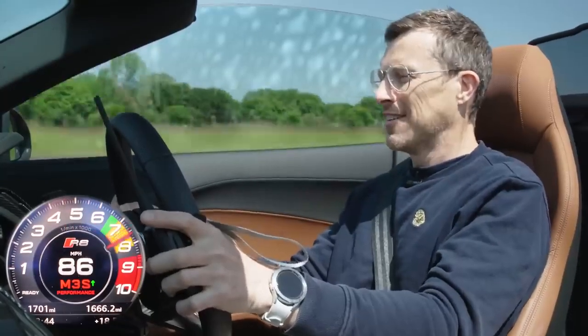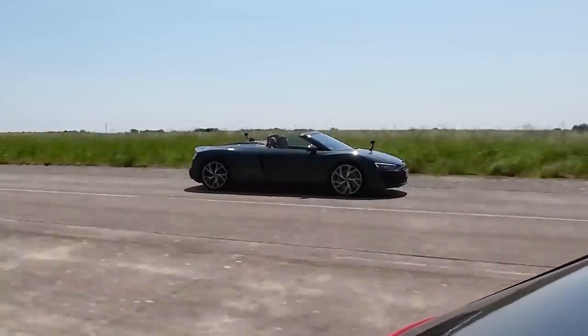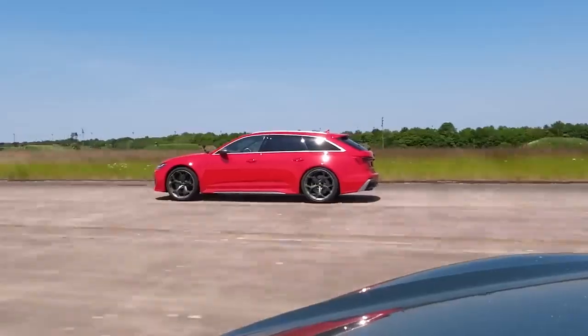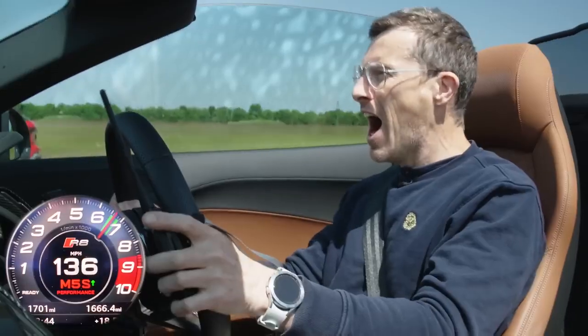Oh my God. My goodness, I'm ahead. But how long is it going to last? My distinct lack of torque was a problem, but now I've got the revs. Oh, I don't think he's going to catch me. Come on!